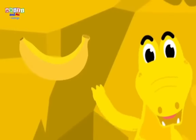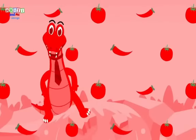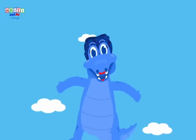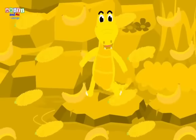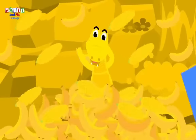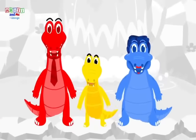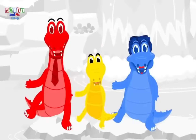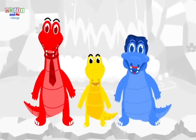Banana, yellow, like a corn. Yellow, yellow, beautiful colors, red, blue, and yellow. Red, blue, yellow, beautiful colors, red, blue, and yellow.